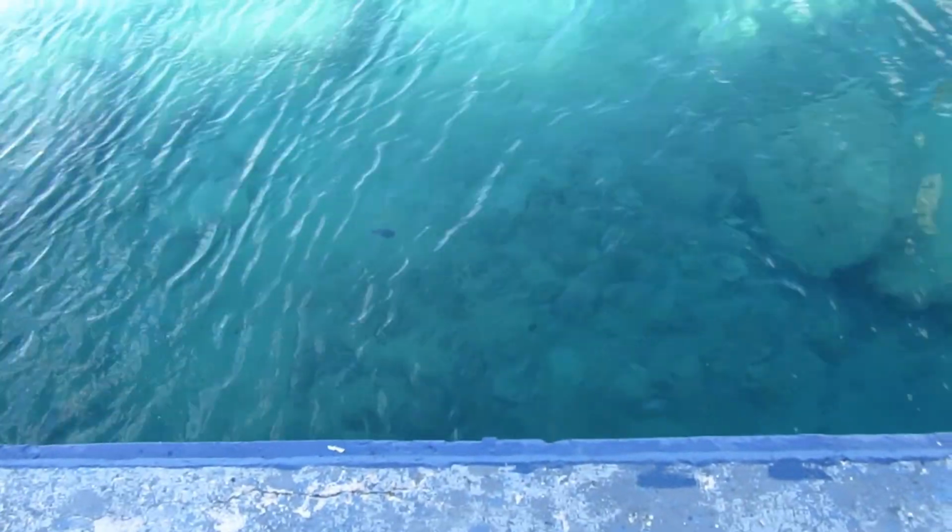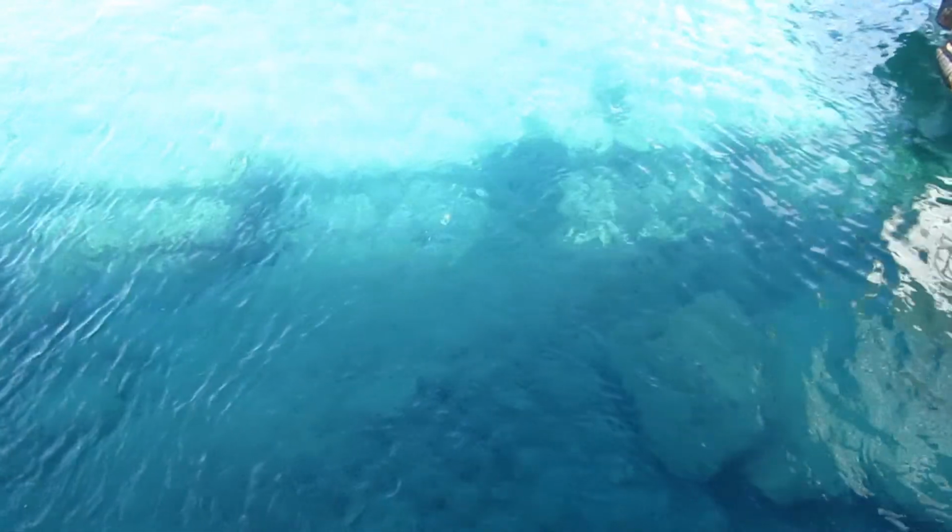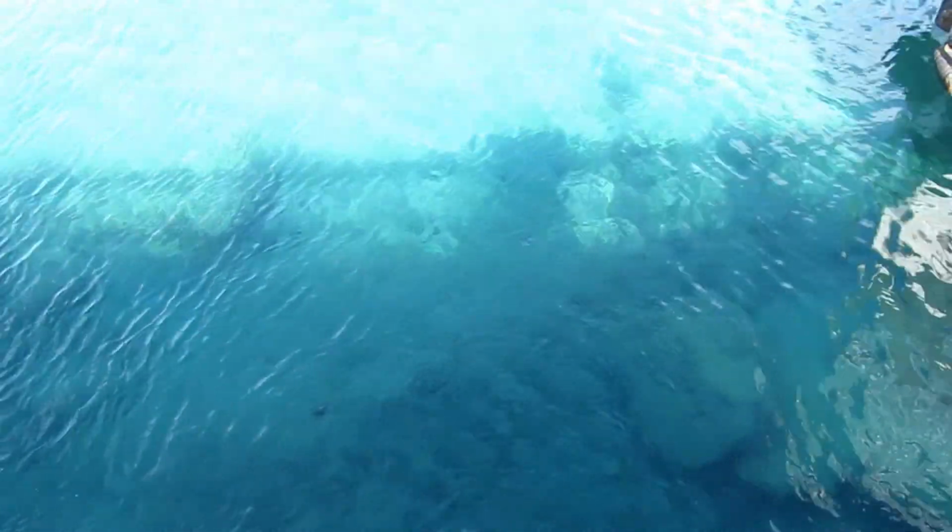There's so many fish here right now. They're everywhere. I hope y'all can see them. Big ones and little ones. Put the camera up, they want to come out.